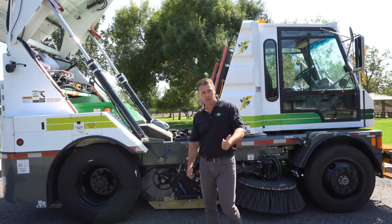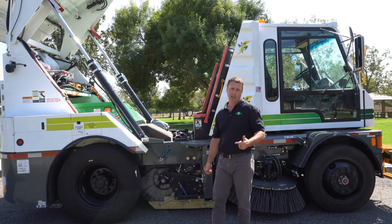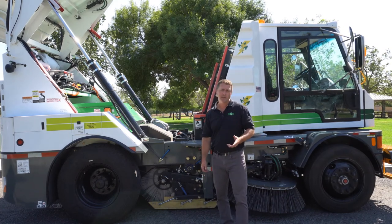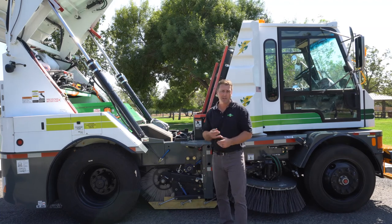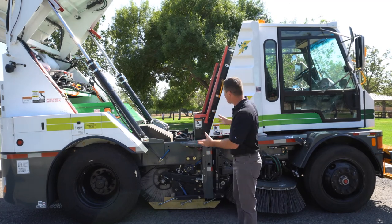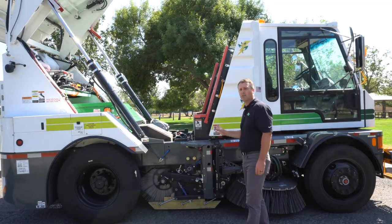Global builds hydrogen fuel cell. Global builds compressed natural gas. Global also builds diesel electric hybrid that's actually been in production and in operation in New York City for over 10 years. So the package that we have here again today, this is a mechanical type sweeper.